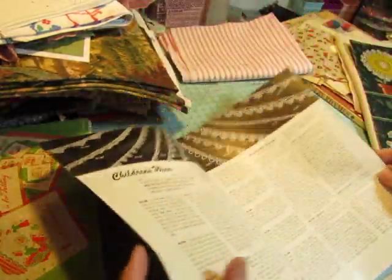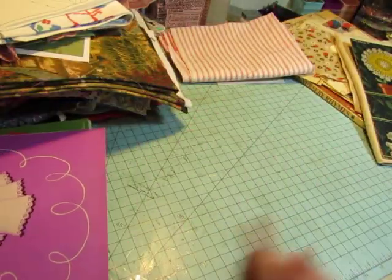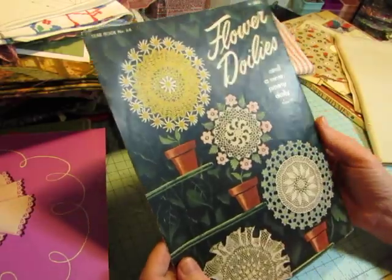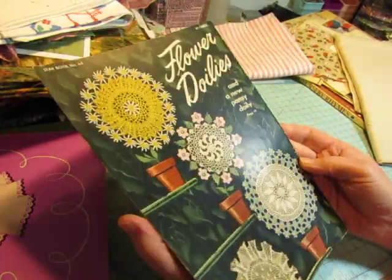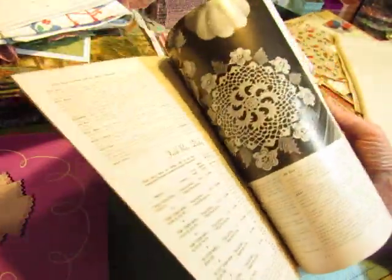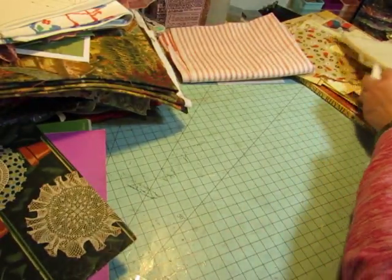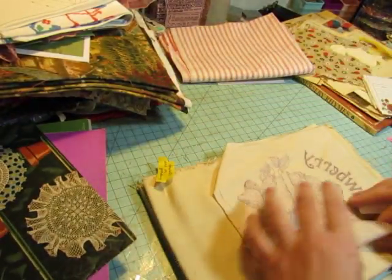So it has the tatting edges for handkerchiefs and cuffs and things. And here's some tatted doilies. I'll have to ask my mother if she still knows how to tat. Think I could get her to tat for me? I don't know if she'd have the patience for it anymore. She likes to paint.